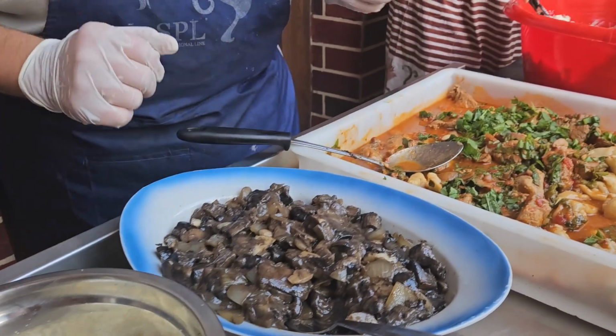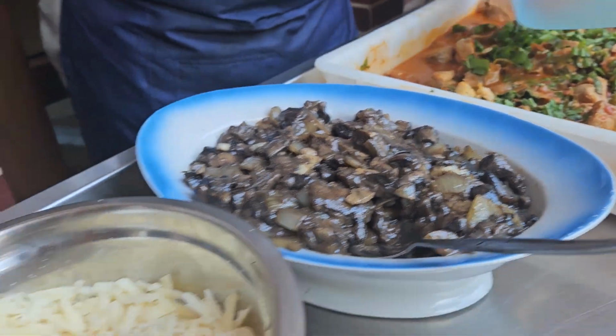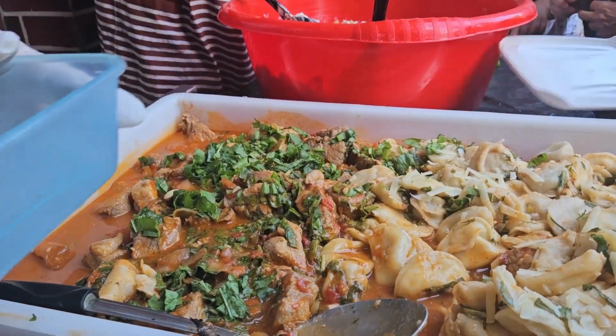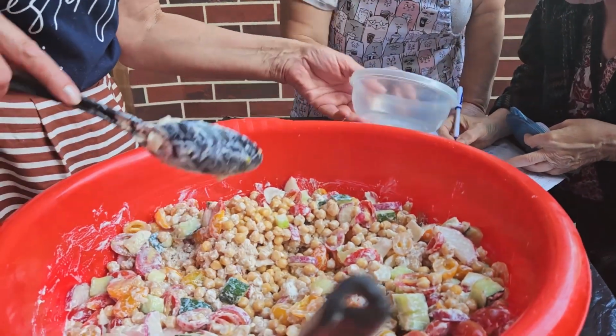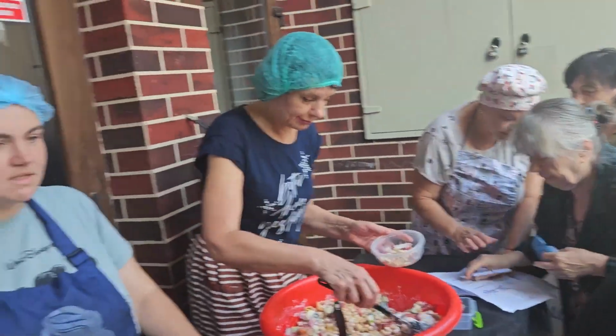Hot. Then these are the local mushrooms. They think they're the greatest. They look to me like grated Parmesan. There's the ravioli, Italian style, with the green herb sorrel that is very popular here. Chickpea salad, chickpeas with feta cheese. And this is the team.